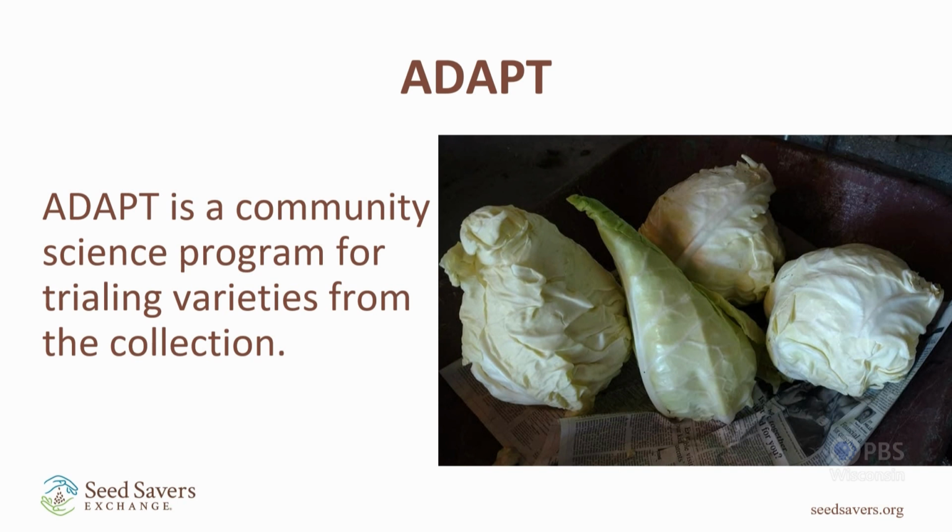We also have the ADAPT program. It's a community science program. Currently, we have 710 participants. Closing on that happens next week. As far as I know, it's the largest community science project in the country. So we'll offer you 6 to 10 different crop types each year. And these are all varieties that come out of the collection.